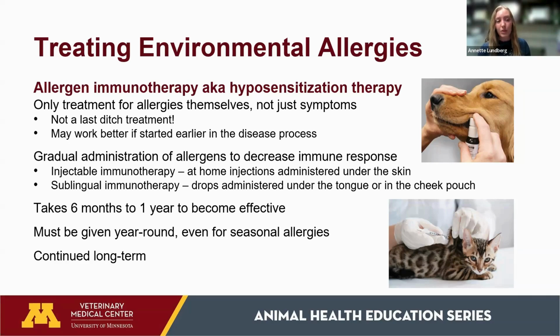So for example, a dog with ragweed allergies, if they're just allergic to ragweed, if their allergies are severe enough in the fall, it might be worth it for them to get year-round injections so that they don't experience such a bad reaction. Alternatively, they might be mild and easily controlled, in which case immunotherapy might not be the right choice for them. It all depends on the animal's signs, duration, and severity. But if it does work, it does have to be continued long-term.